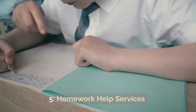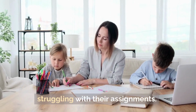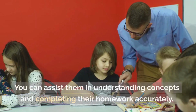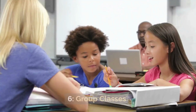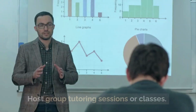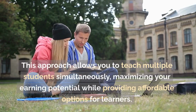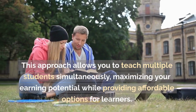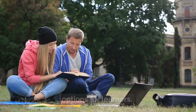5. Homework help services. Offer homework help services for students struggling with their assignments. You can assist them in understanding concepts and completing their homework accurately. 6. Group classes. Host group tutoring sessions or classes. This approach allows you to teach multiple students simultaneously, maximizing your earning potential while providing affordable options for learners.